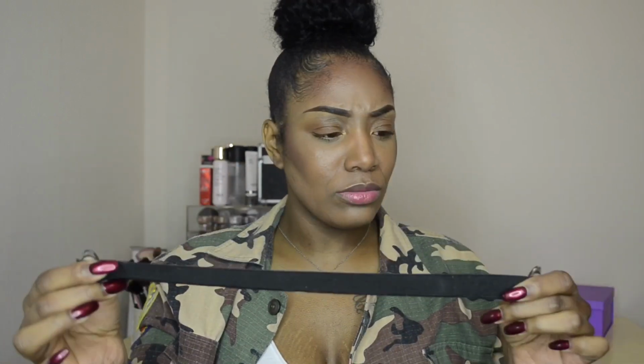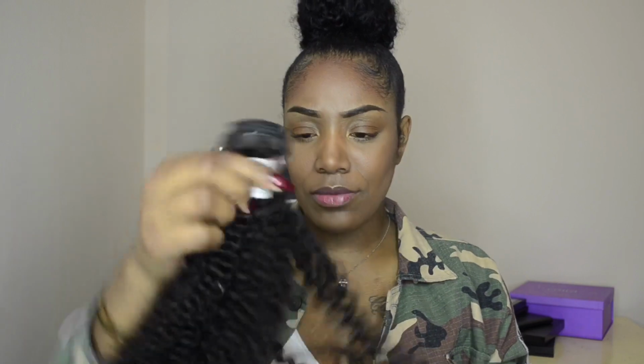I'm so anxious. I can't wait to install it and sew it down. A lot of you ask how I sew down my bundles, and I'm normally using the spandex dome cap, what everybody's using on YouTube as well and at home, of course. So that's what I'm using. I have a normal mannequin headstand. I'm just putting my thing on and sewing everything down. I also use a bandage, just to make the frontal or the closure sit tighter and flat.